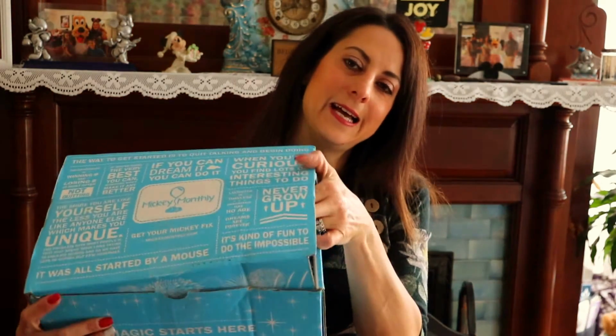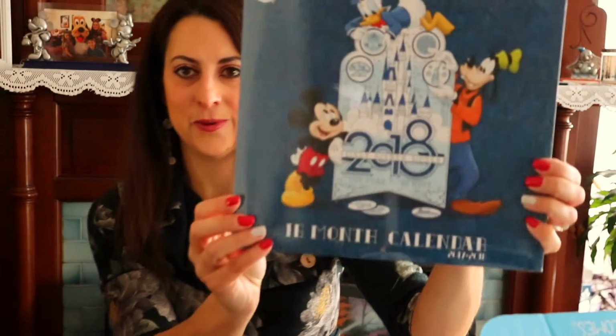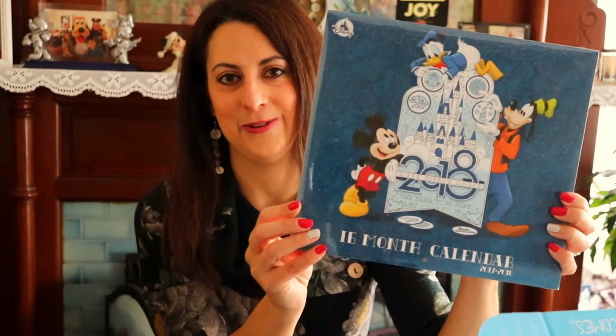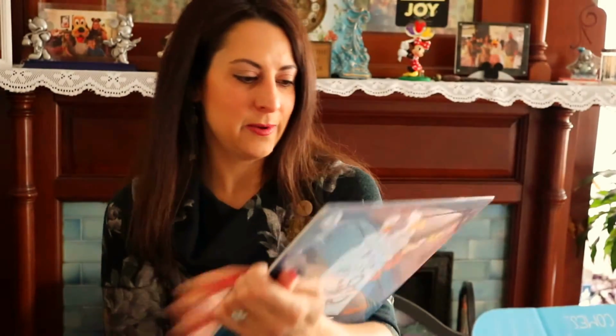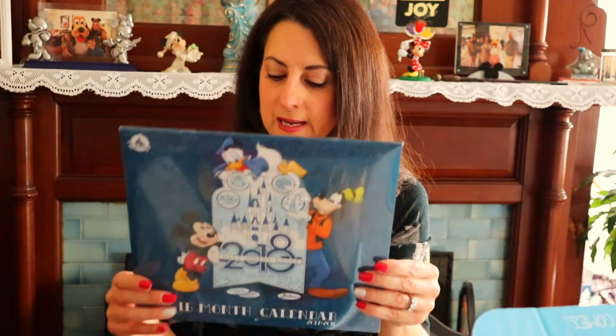Alright, this is a big-ish box, which is great. That means there's a lot of stuff in here. Alright, let's see what is inside. Oh, this is awesome. A 2018 calendar just in time for the new year. I love this, and you can see on the back some of the pictures that are on it, and this is a 16-month calendar, so I guess it already started, so I missed November. We're at December 25th right now, so I can at least appreciate it for the rest of the month of December. But this is great, definitely something that I can use.